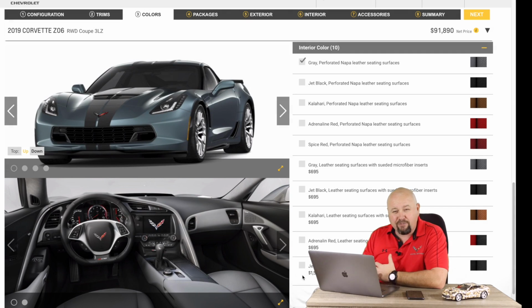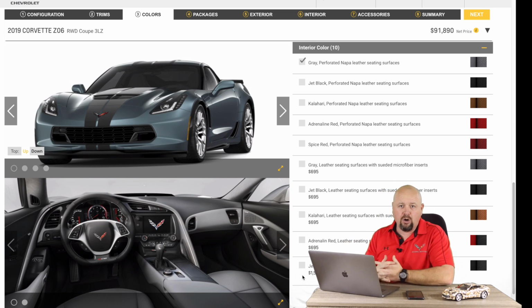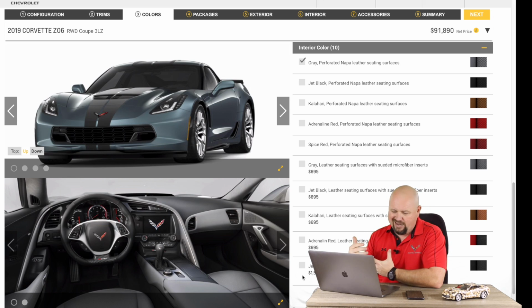Absolutely. Rick, we're moving into the interior. I know there's some different things that you can do here depending on which one of these interior packages you go with. And I know there's some different things that you can do on your end, but describe to everybody who's watching, once they get to this interior, are there any other options outside of what they're seeing? Well, yeah, there is.